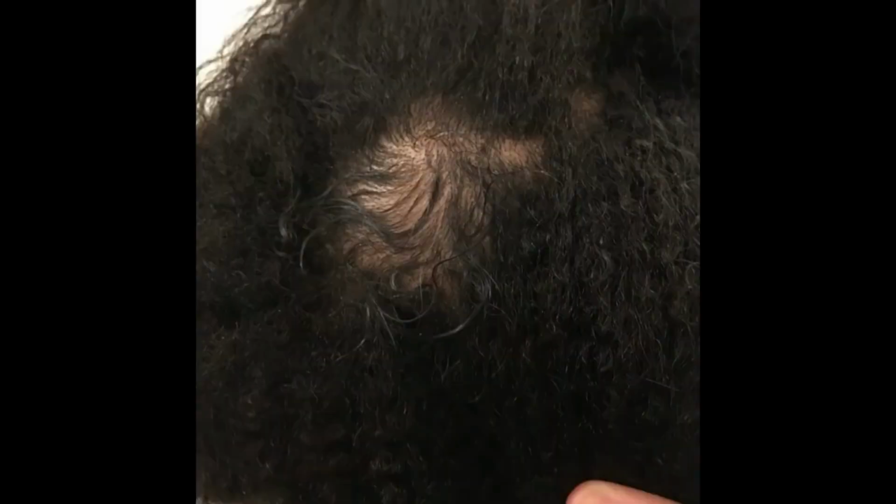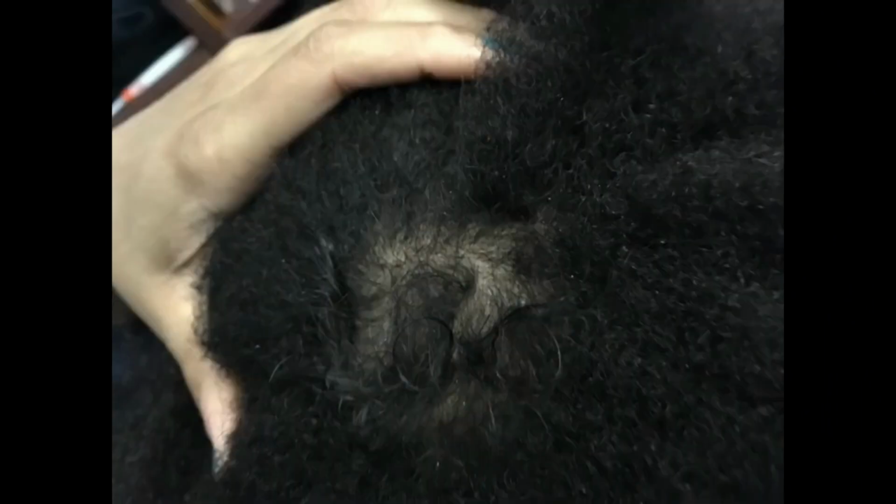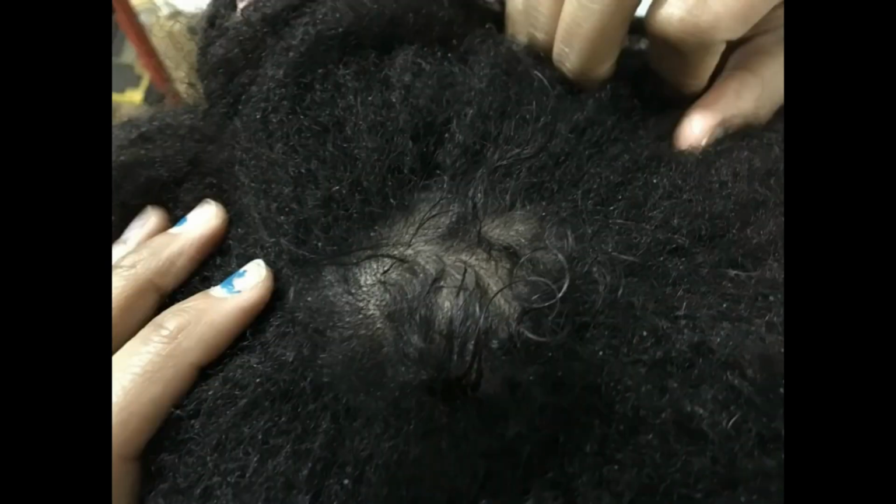And yeah, I began to have a lot more hope about my bald spot growing back. And so by December, my bald spot had gotten much better. This is after I washed my hair, and this is after it dried a little bit. As you can see, the new hair is a lot softer and curlier than the rest of my hair.